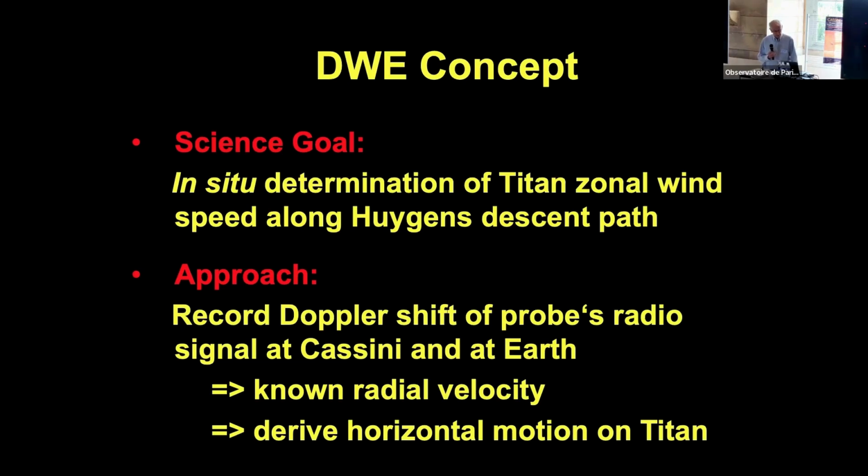The idea was to record the Doppler shift of the probe's radio signal both on the Cassini orbiter and also on Earth. So we had a backup on Earth as well as our primary data set, which was coming from the probe support equipment on Cassini. Knowing the radial velocity, and we know this from the altimeter and from other sources, then we can derive the horizontal motion on Titan. And if we assume that the zonal winds are dominant, which they are, in fact, we found out later, then we can determine the zonal wind motion, assuming that the probe is running under parachute with the wind.